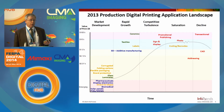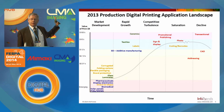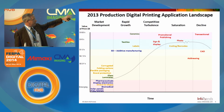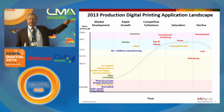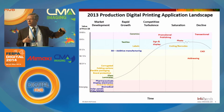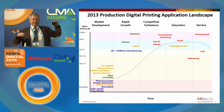Because some of these markets are really well established. If you think of this on a market development curve, where nascent early technologies are on the far left side, you get real rapid growth and competitive turbulence, and then market saturation. By the time you get to the end, you may have markets that are in decline. Transactional printing, because of the delivery of documents electronically, is a very big market, but not necessarily a huge amount of growth there. Come back a little bit and you've seen things like sign and display, still on a growth curve, but that's a big marketplace with a lot of vendors in it.